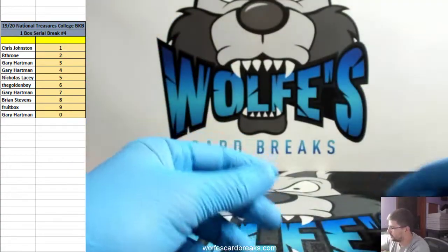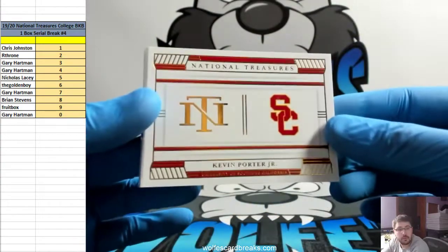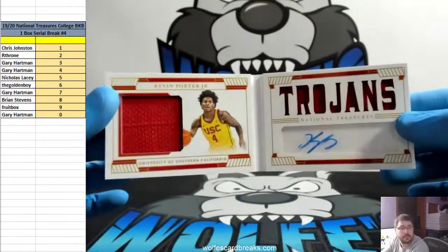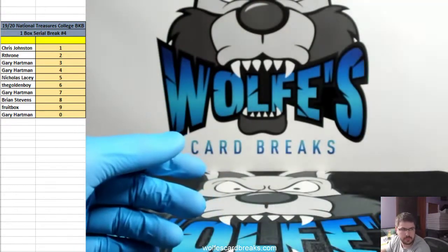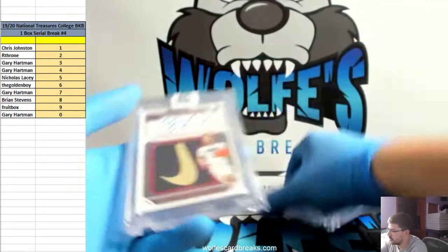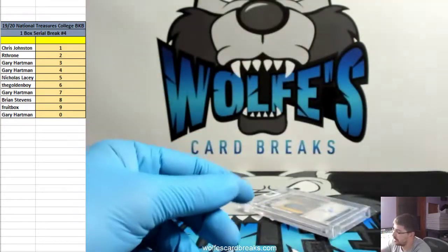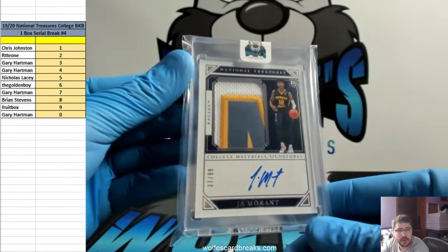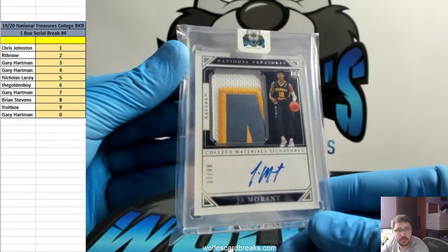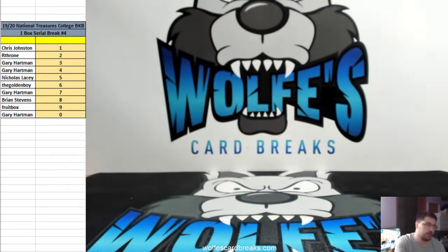1 spot, 8 spot, 1 spot, 1 spot, 3 spot, 8 spot. Porter Jr. booklet, 32 out of 56, 2 spot. 2 out of 2, Carson Edwards, Nike Swoosh patch autograph. That one's sick. And a Morant, 37 out of 99, 7 spot, Gary. RPA, baby. 20 National Treasures Collegiate Basketball, one box serial number 4.